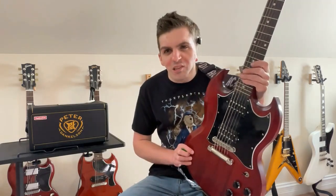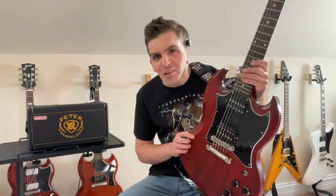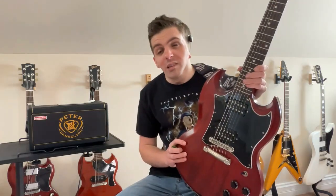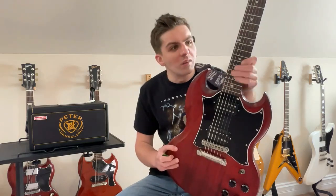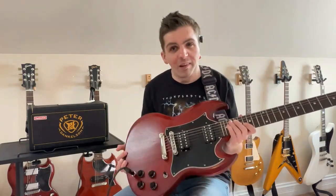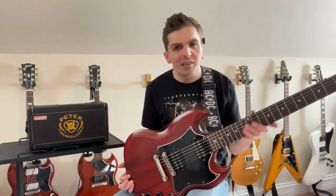My first show, the first performance I ever did, was at a school talent show, and I used this guitar. So lots of early musical milestone moments were on this guitar. It's very sentimental. I still love how it sounds. I still love how it plays.